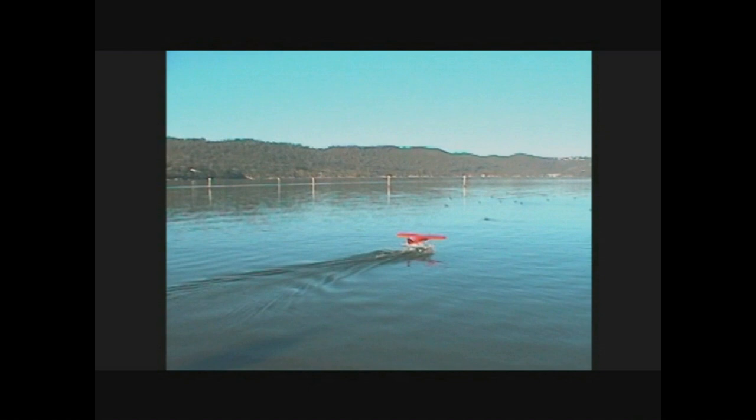There he is. Mount Konocti in the background looks nice. Oh yeah. Got off the water nice and easy, Jack. Let your heart rate settle down. Yeah, slow flyer and get all good and used to it. Flies good, looks like, huh? From what I can see in the video, she's flying very well.